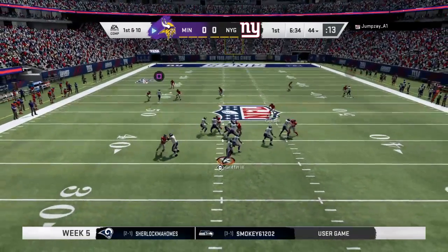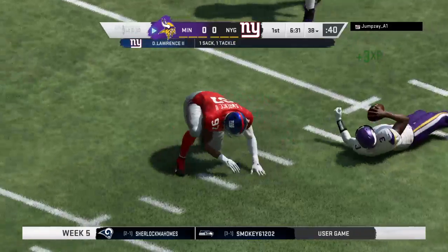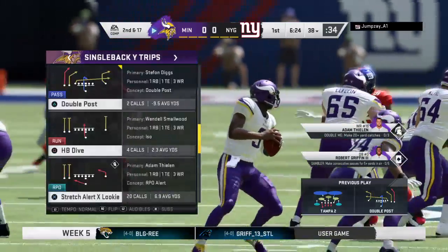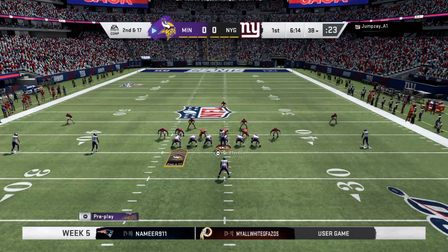They'll throw on first down with Griffin. Flushed out, and he can't get rid of it. He's taken down. Dexter Lawrence in there to record the second sack of his young NFL career. So an early wake-up call there leads to a quick second and long.